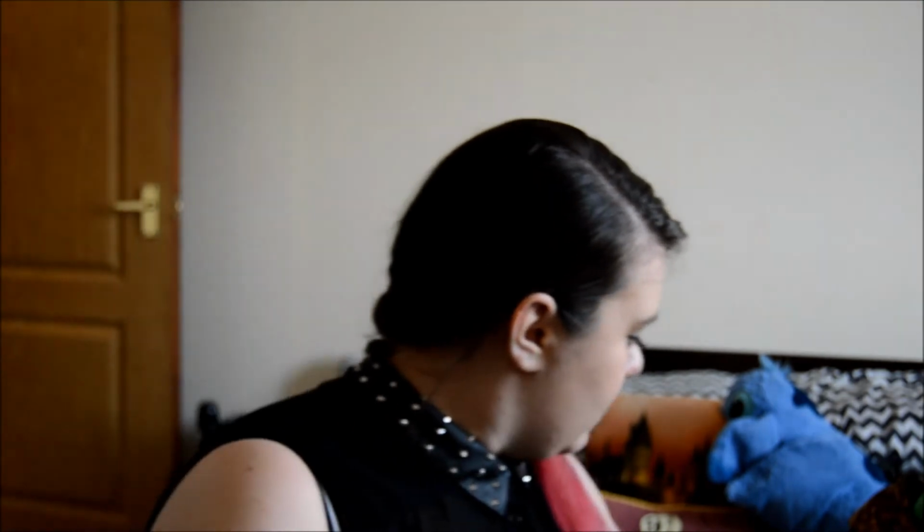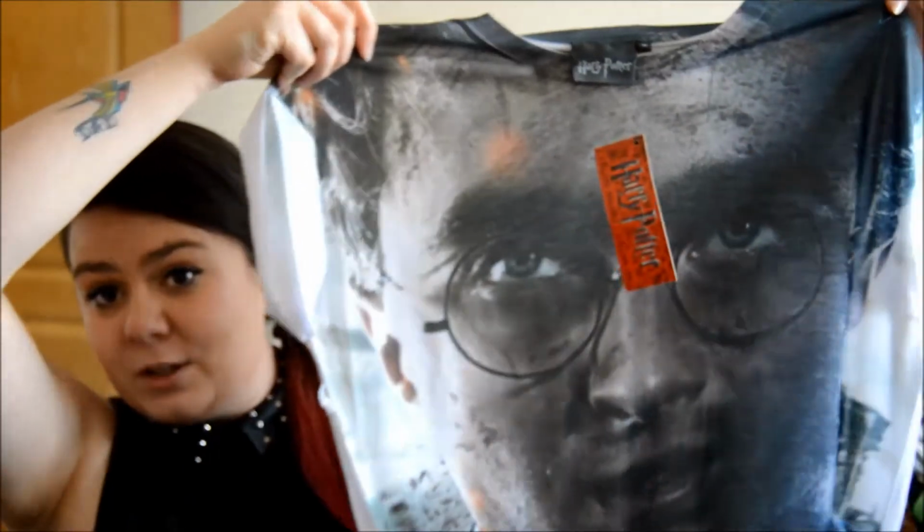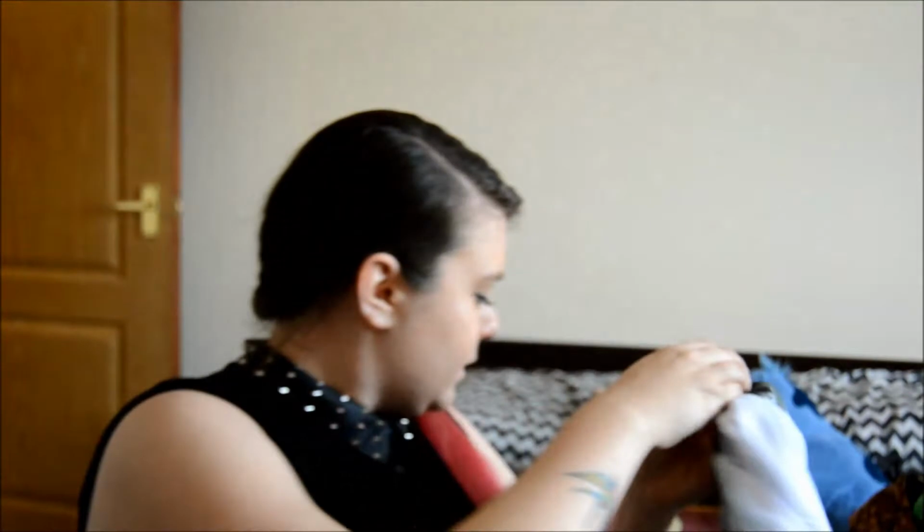Also in the sale, I got two t-shirts. Now, I'm a big Harry Potter fan, so when I found both these t-shirts were £1 each, I couldn't not pick them up. First one, Harry there. Can't be a bit of Harry. And the second one, again, exactly the same.